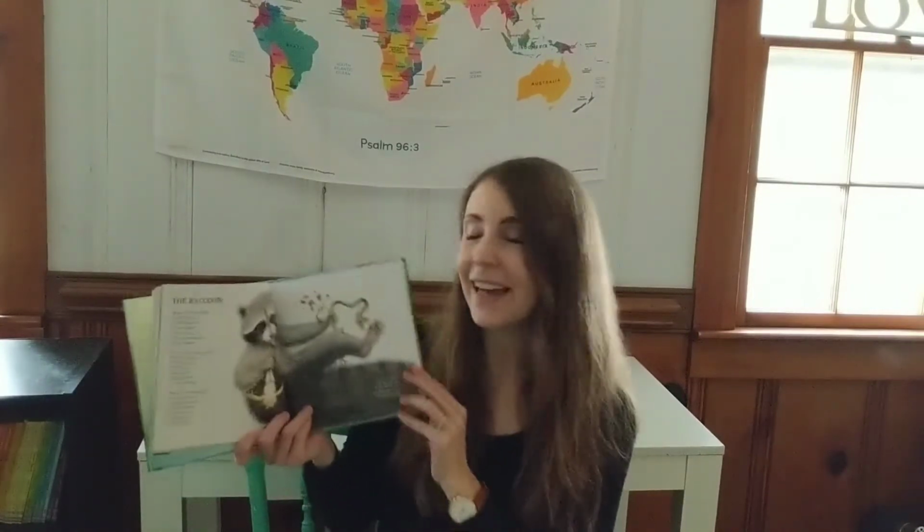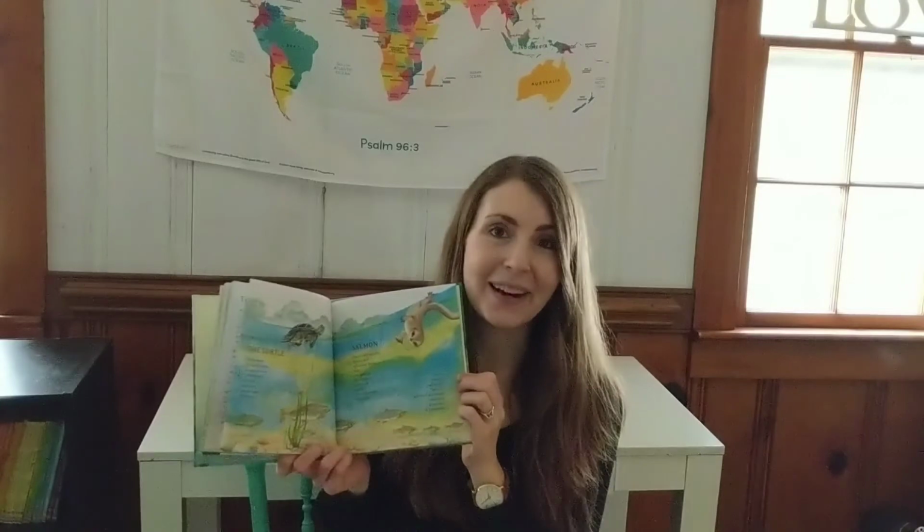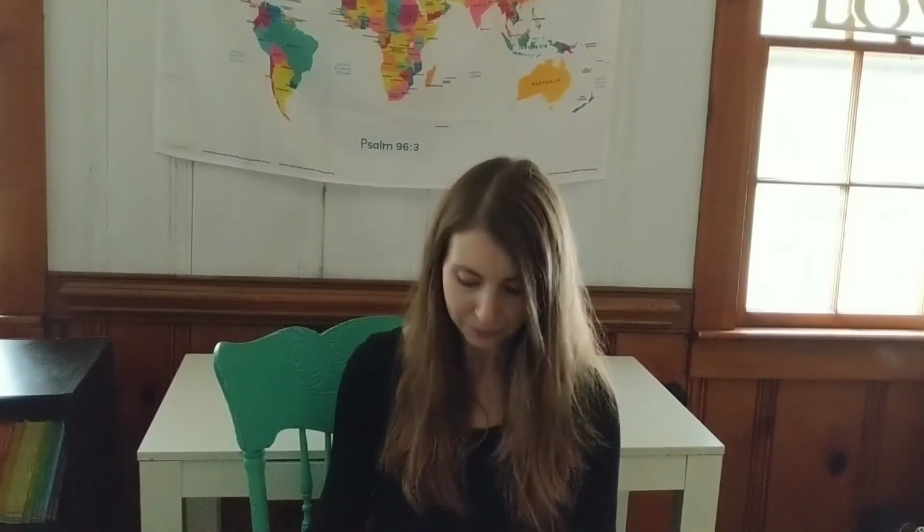Great for a little bit of poetry tea time if you do that in your family, or just sitting down together and reading a poem here or there whenever you are doing your normal reading together. So beautifully illustrated and just a really sweet book.